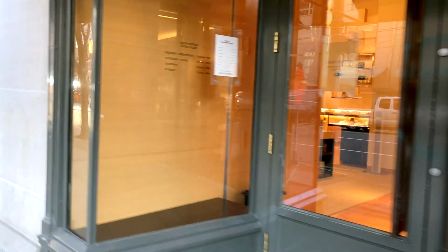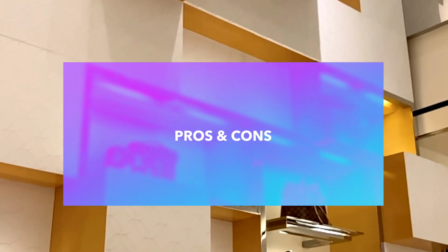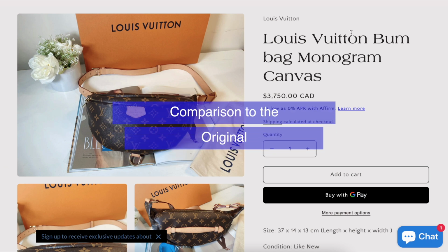So the new Louis Vuitton bum bag just got released in 2023, and there is a lot of noise on social media as well as online about this bag, whether it's worth it. So today I want to go over all the pros and cons related to this handbag and also comparing it to the OG, the original bum bag from Louis Vuitton.